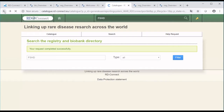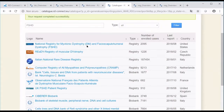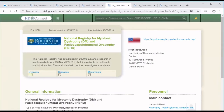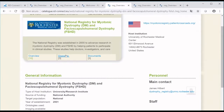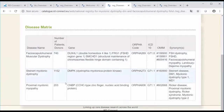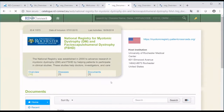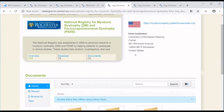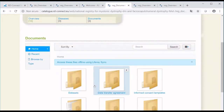Let's see if I can go back. Okay, so this was, oh, there's another one. This has 3 diseases, so I guess the MD and FSHD. Yeah, so 2 types. How many patients they have in their registries, and then there's some documents or publications. So this one is actually in the States. Some data documents and publications.